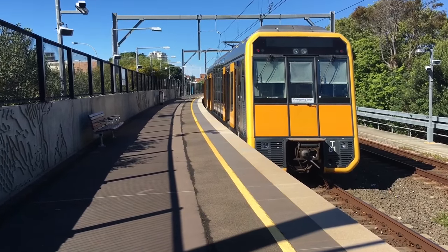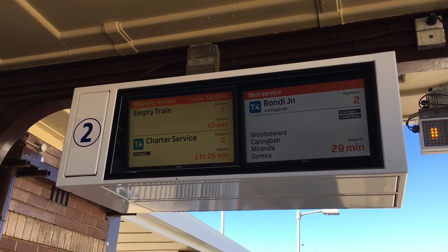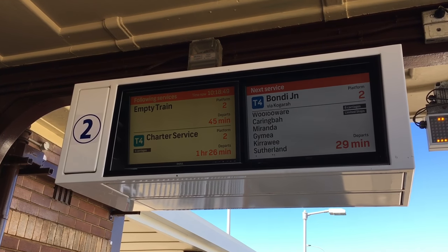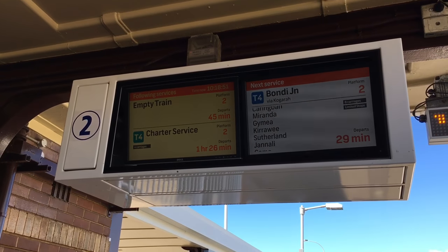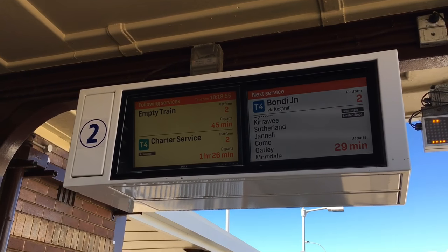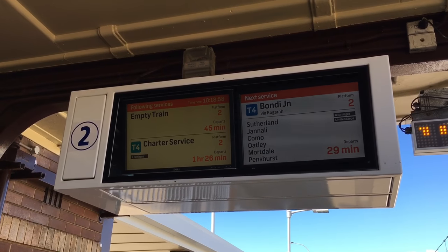Sit back and enjoy. Okay, the Red Set is showing on the PIDs here as charter service, so it will come in as an empty train, 45 minutes and depart in 1 hour 26. It's the first time I've actually seen charter service on PIDs.